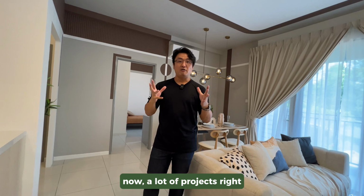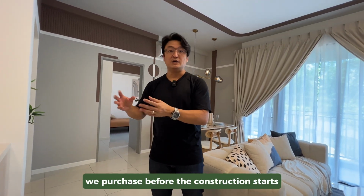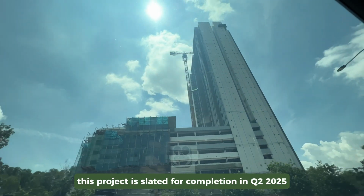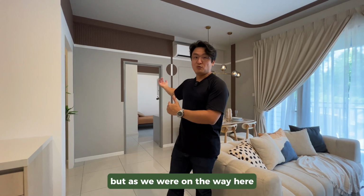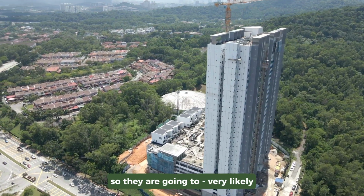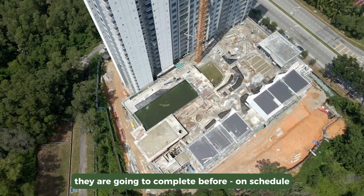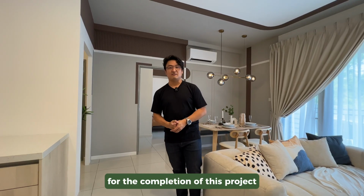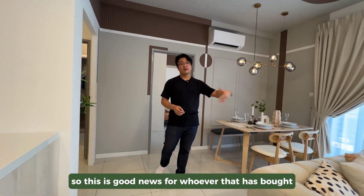Now, a lot of projects, right? We as Malaysians, we purchase before the construction starts. This project is slated for completion in Q2 2025. But as we were on the way here, we noticed it's almost complete. So very likely they are going to complete on schedule. No, not just on schedule, they are earlier than scheduled for the completion of this project. So this is good news for whoever has bought and purchased.